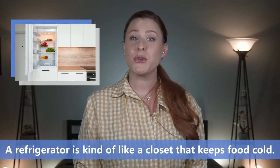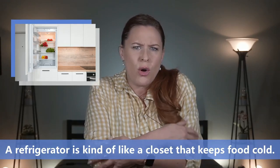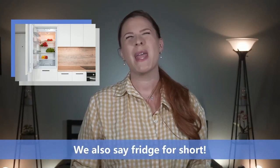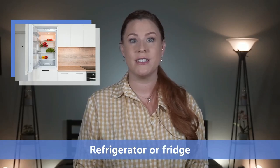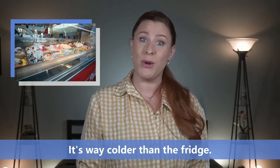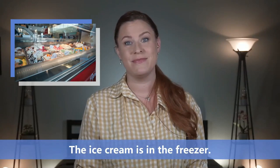Refrigerator or fridge. A refrigerator is kind of like a closet that keeps food cold. The milk is in the refrigerator. We also say fridge for short. So, the milk's in the fridge. Refrigerator or fridge. Freezer. The freezer is very cold. It's way colder than the fridge. The ice cream is in the freezer. Freezer.